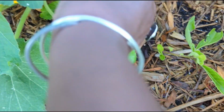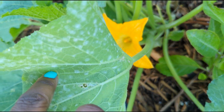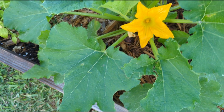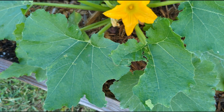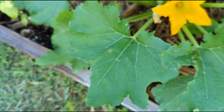so I'll probably transplant this somewhere else. And as soon as I went like this, I see that some powdery mildew is on my squash, so I'll absolutely come back and treat this and probably remove just the leaves that are affected. With squash, you really only need to have the leaves that are above the fruit. So for the leaves that are touching the ground, I'm probably gonna trim those back.